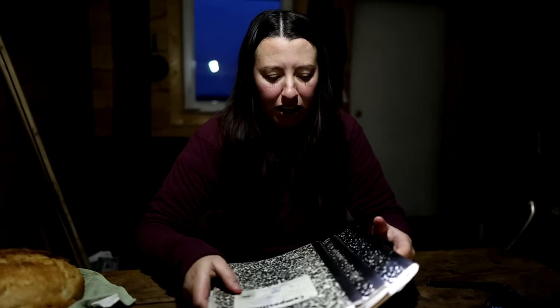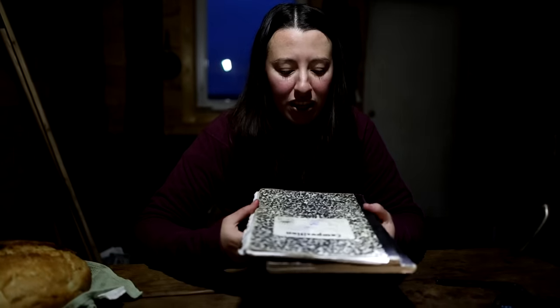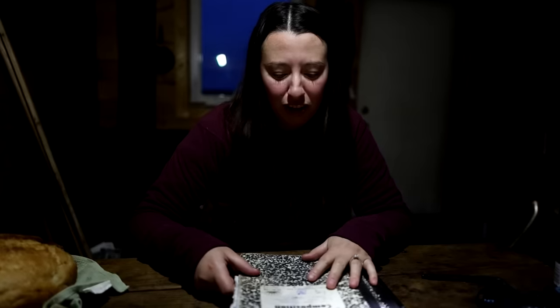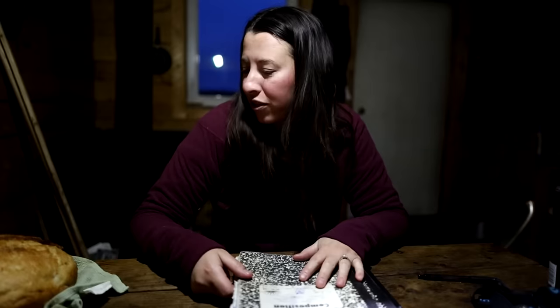We're about to make dinner. Something Eric and I like to do when we come to these cabins is read through the journal logs. There are these books where people can document and write about how their trip was, their stay. So it's really fun. We found one from about 10 years ago, so I'm excited to look through that one.